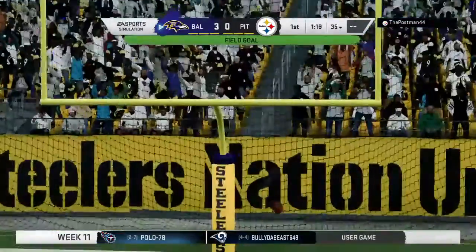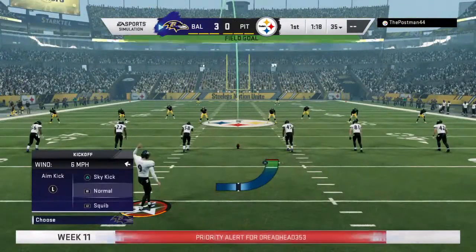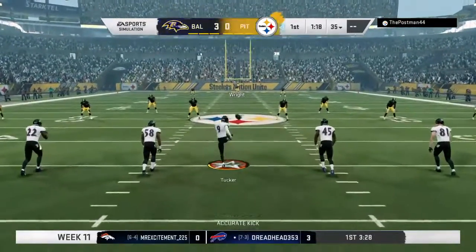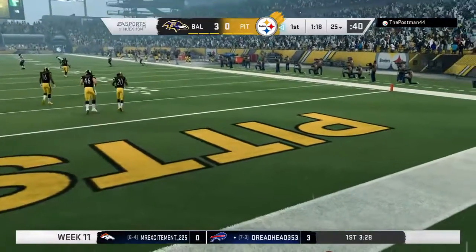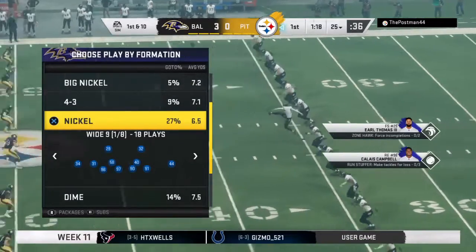Tucker's kick is good. Had just the one big play on the drive, but that was enough to put him in field goal range. Yeah, one big play of what they hope will be many others throughout the game. Every team has a different target for the number of plays like that, those explosives that we talk about. That allowed them to put points on the board on that drive. Let's see how the rest of the game goes.